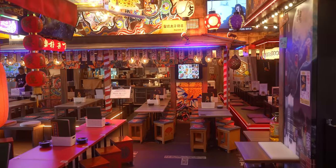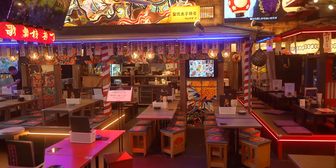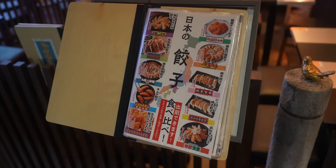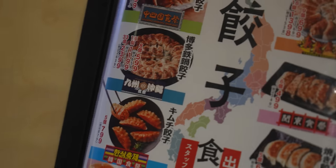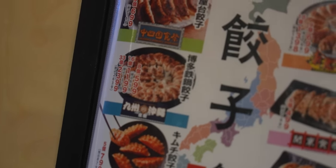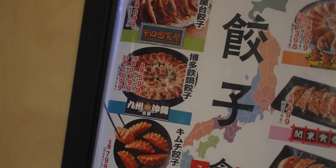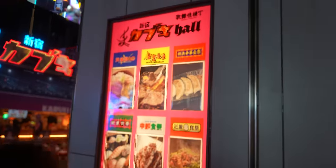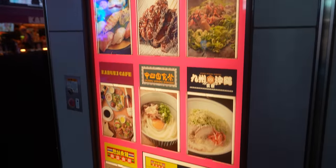This is like a huge open area. Dang, I feel like we should have come in here last night when we were having trouble finding a spot. There are so many seats in here. Last night we were in the mood for some gyoza. We could have just gotten a whole pan of gyoza here. And here's a listing of all the different restaurants they have in this food hall. They have a little bit of everything in here.